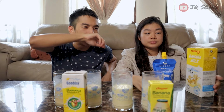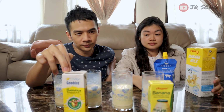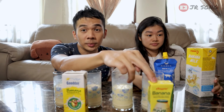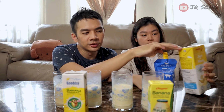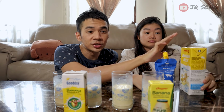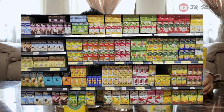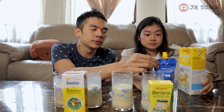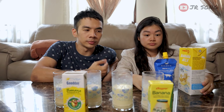Okay. I think I can give you a little tip. Just so you know, right? This is from a fridge. This is also supposedly from a fridge. This is fridge. This is not from a fridge. This one is sold on the shelf together with the rest of the lychee drink, chrysanthemum drink, you know. This one, I don't know where they keep this because you cannot buy it in store.